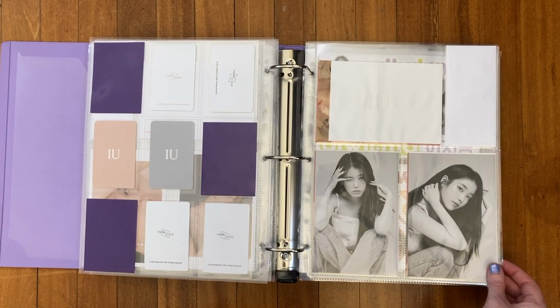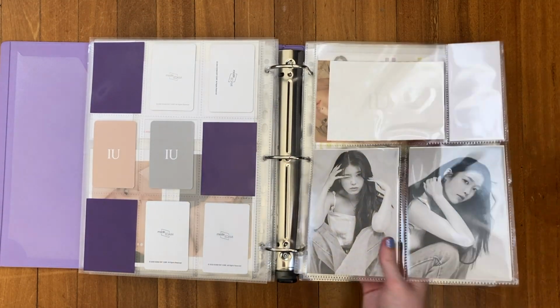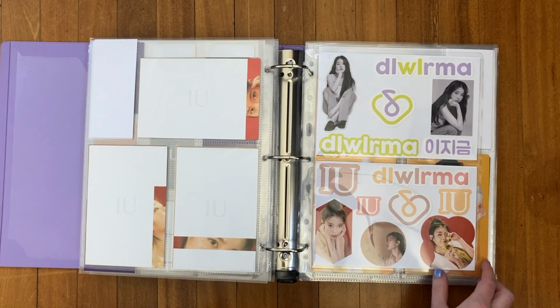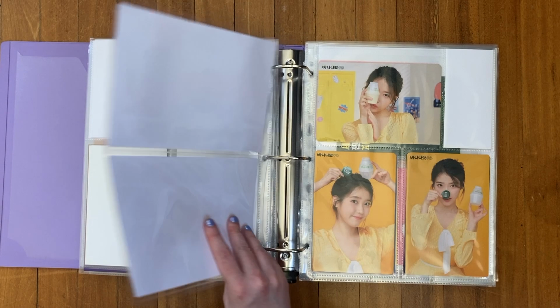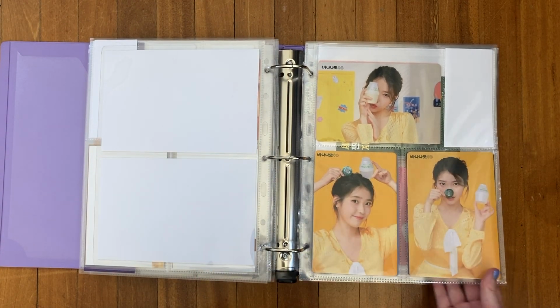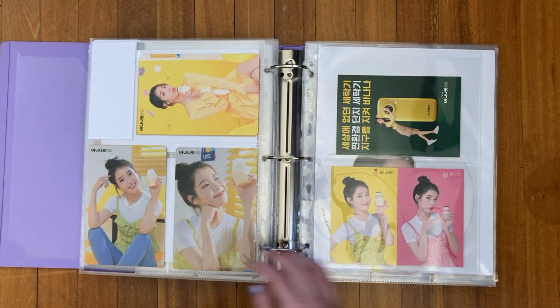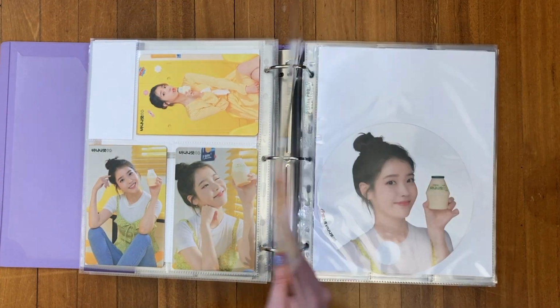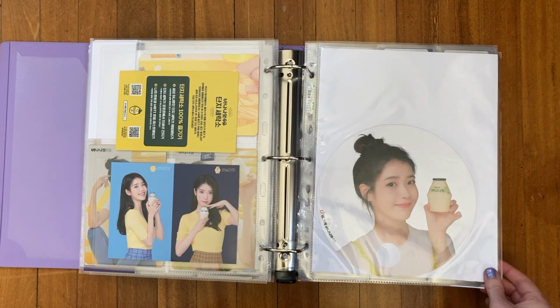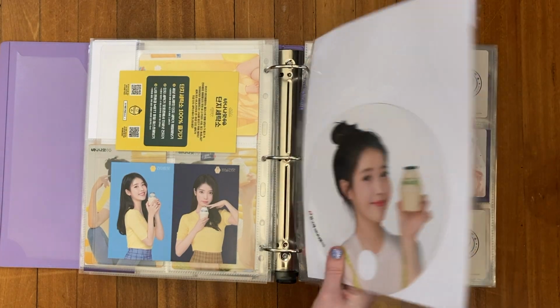So photo cards and then postcard sets, as well as stickers. Then some stuff from her Banana Milk CF work. There are actually 3 of these fans, but I only have 1 of them.